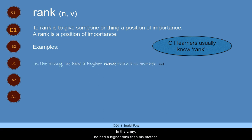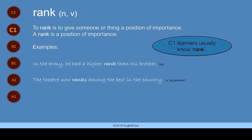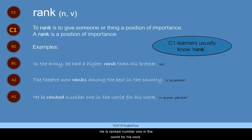In the army, he had a higher rank than his brother. The theatre now ranks among the best in the country. He is ranked number 1 in the world for his work.